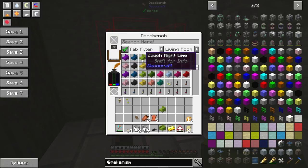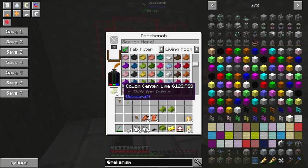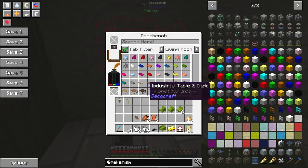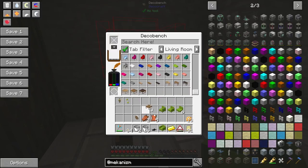Corner couch, left and right, there we go. We need some more stuff as well soon. And then we need some middle bits as well. So, where's our lime green? We'll have like 6. We have like a massive couch. Have we got any tables? Have we got any decent sized tables? These are a bit rubbish. Industrial table, 2, medium. We'll have some of these. We'll have like 3 of them and see if they sit together.